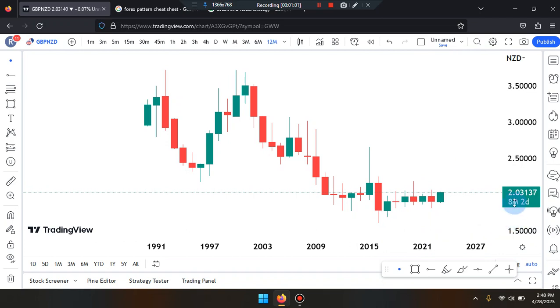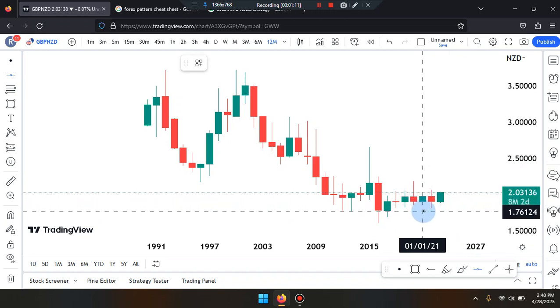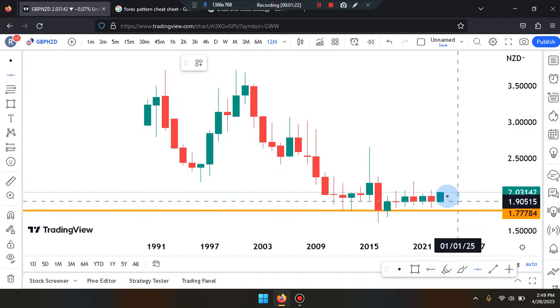Current price is sitting at 2.03137. So we have price action. We're going to find that lowest low, red and green. If price pushes down, it can tag that lowest low area of 1.7784. Before tagging that area, it can tag below price, at the bottom of the second last candle, near the numbers of 1.89408.